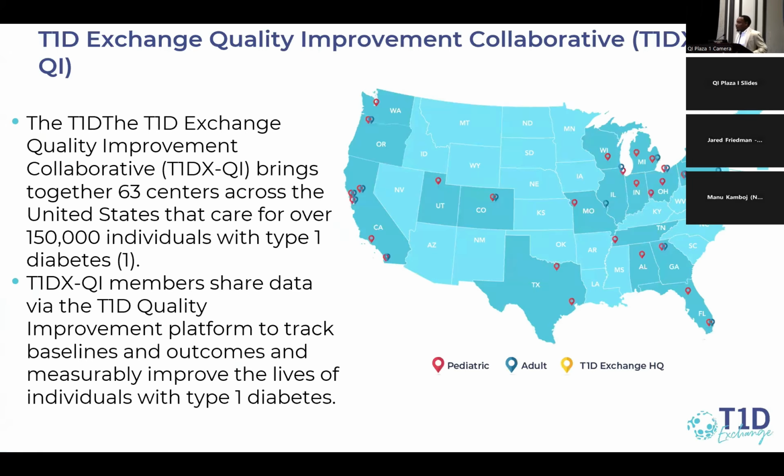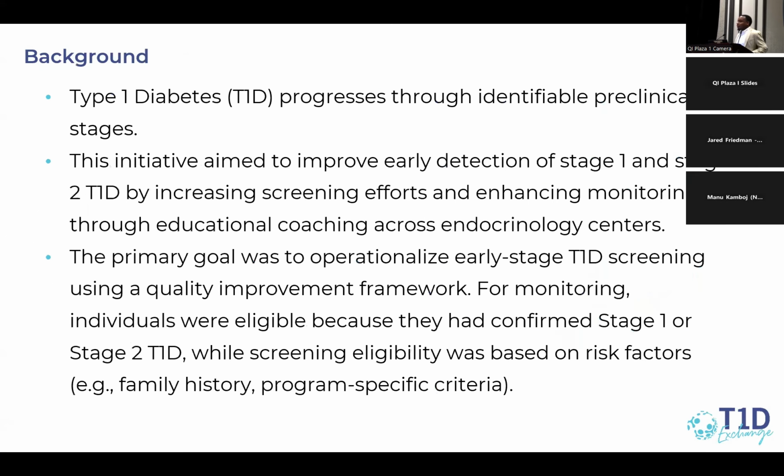Just a quick background. I know you guys have seen this slide probably more times than you can count, but we have over 60 centers of T1D Exchange, and we're using the data to really help improve the lives of those living with type 1 diabetes. And kind of the background of my presentation today, we know that T1D progresses to identifiable preclinical stages, but this initiative that we're doing aims to improve early detection of stage 1 and stage 2.